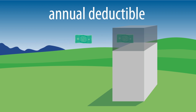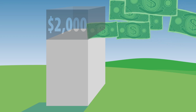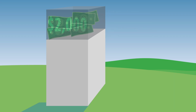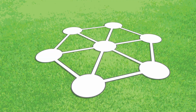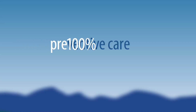An annual deductible is an amount you pay each plan year before your health coverage begins to pay benefits. Many, though not all, plan years begin on January 1st. If you have a single plan and a $2,000 deductible, you pay $2,000 each plan year before you receive any benefits. Your plan may have deductibles that apply to specific services, like prescription drugs. Your plan may also have different deductibles depending on whether you use network or out-of-network providers. Some services may not be subject to deductibles.